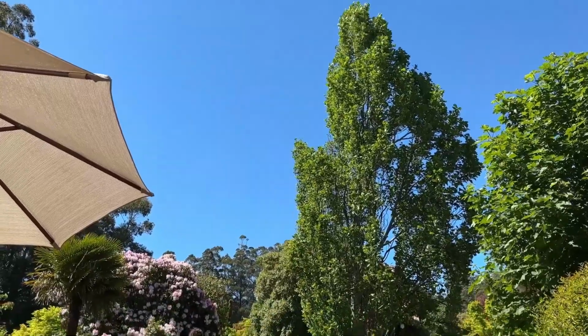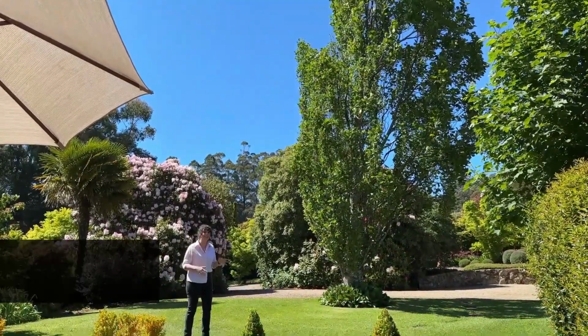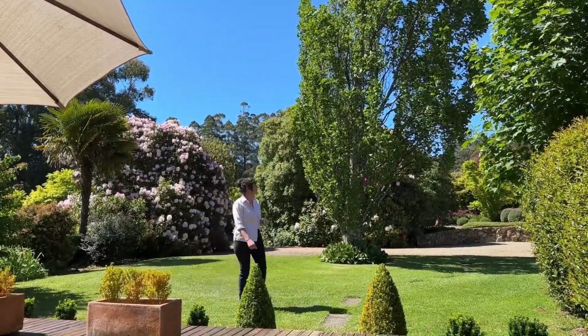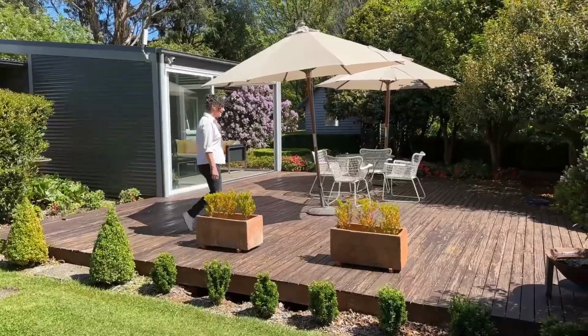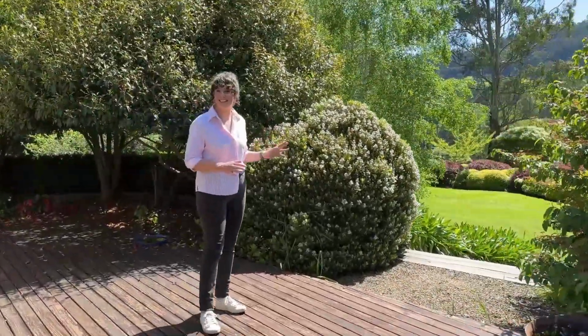This area gets really strong winds, particularly northerlies, and you'll notice that a few of the trees and shrubs have a bit of a lean to them. Check out the shape of this tulip tree. It's really obvious where the wind comes from. Wow, you have got to see the view that this guest house has.